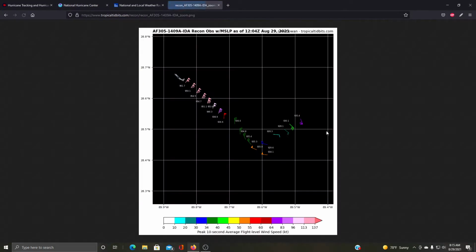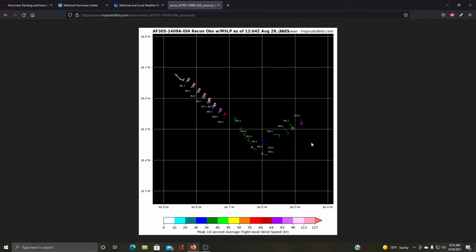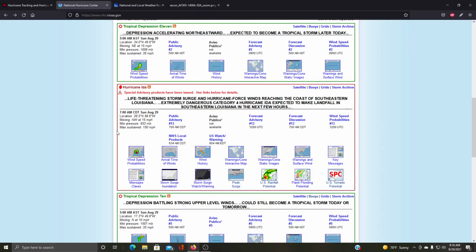Now, if we go back, let me show you some of the passes of the hurricane hunters. You can see in this area here where it says 928, 929, 928. So basically, this is continuing to intensify. So I wouldn't be surprised if in the hourly update, the 9 o'clock update, they will bump up the wind speeds, sitting at 150. It needs to be at 157 to become a Category 5 hurricane, and it's very possible that it may reach it.